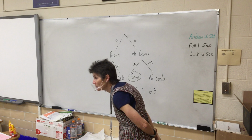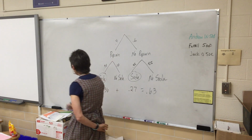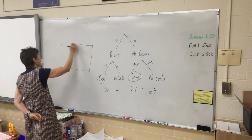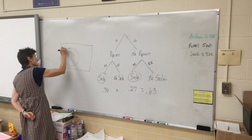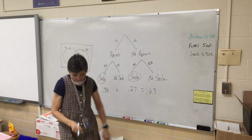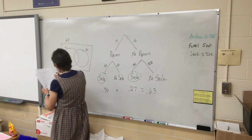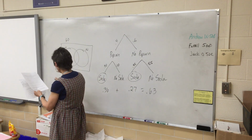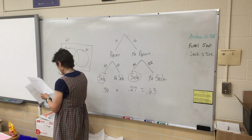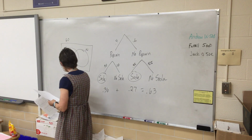Diagram. What'd you say, Hector? Diagram. You're going to do a Venn diagram, yep. Can't you just feel the Venn diagram when you read that problem? You've got teachers, you've got nurses. How many people are on the bus? 60. And we know that 40 of them like teaching. And we know that 35 of them like nursing.